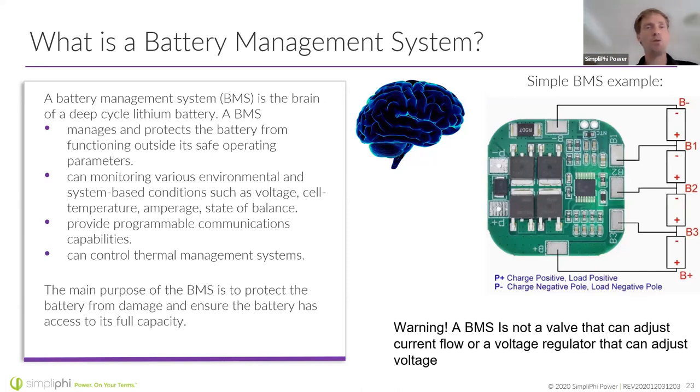So let me jump in to battery management systems. I'm showing you a simple battery management system on the right side of the screen. And the battery management system, I want you to think of it as kind of the brain of the battery. It helps to make decisions about the operation of the battery, and it helps to communicate to outside equipment about the battery in certain cases.